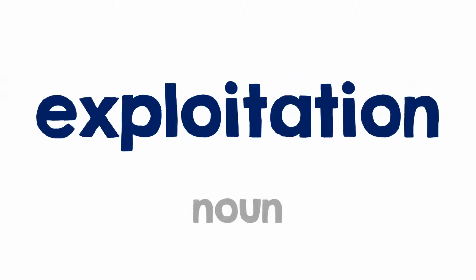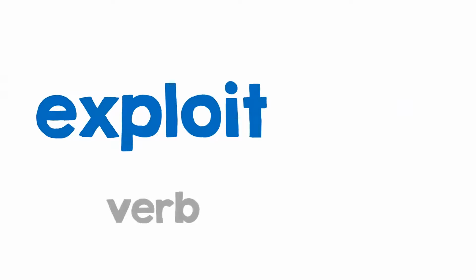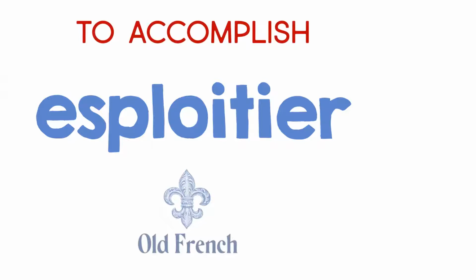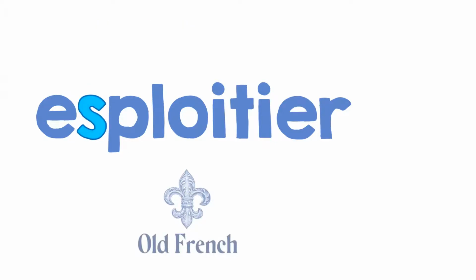It's a really big noun. The root word is exploit, which is a verb. And the origin of that word is actually in Old French, exploiter. Is the word exploiter, meaning to accomplish in Old French. Notice there's an S, not an X. And the OI vowel pair, that's where the OI vowel pair comes from, Old French.